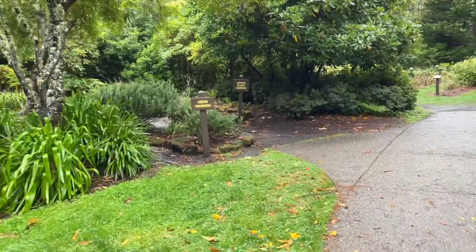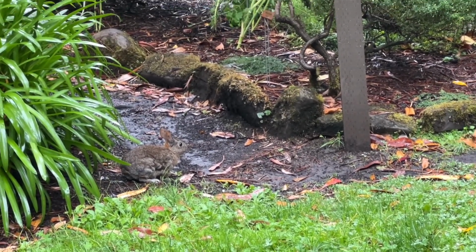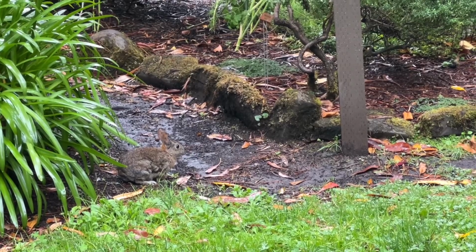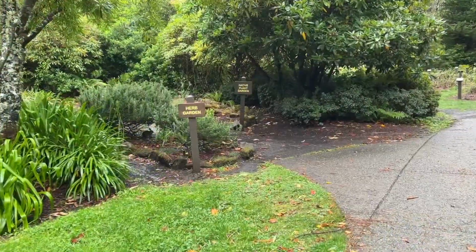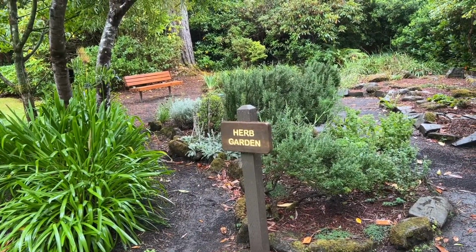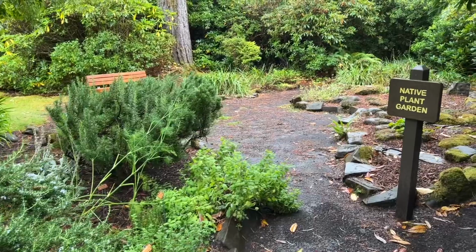Oh, yeah. Okay, here's an herb garden. Oh, bunny. Hi, bunny. Hi, sweet bunny. Are you eating the herbs, Peter Rabbit? We're not gonna get you. You can do your thing. I want to see the herb garden, bunny. Let's see. There he goes.